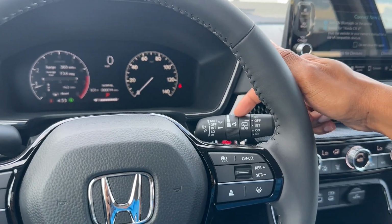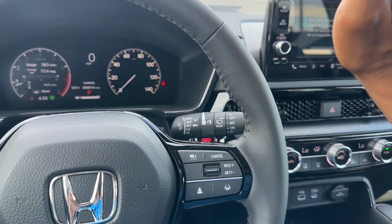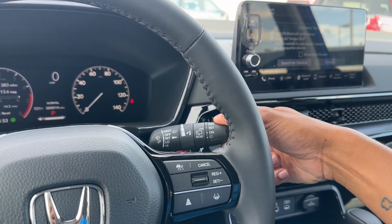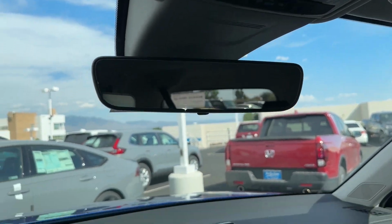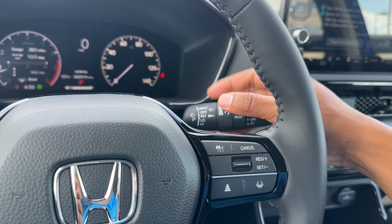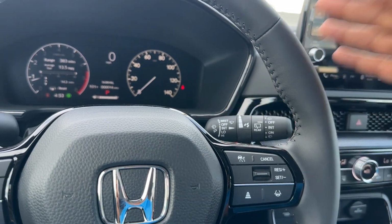And on the right stalk here, you have off, intermediate, low, high for your front wipers, off, intermediate, on for the rear wiper. So you twist this for the rear wiper, so you can see it wiping back there. And then you pull the whole thing for this side. And this could get confusing if you never had a Honda before, but I just put you guys on, so you should be fine.